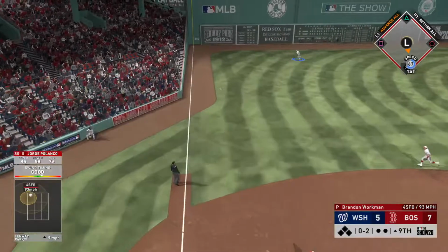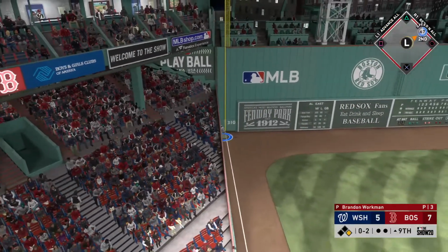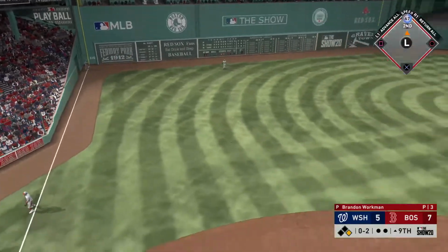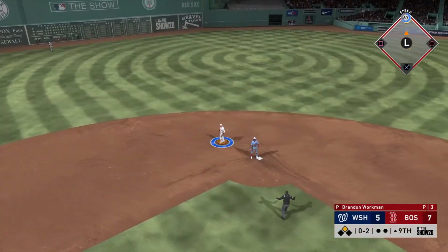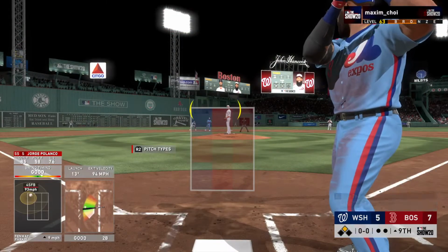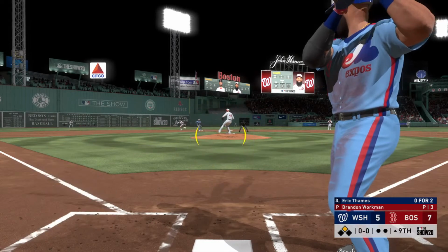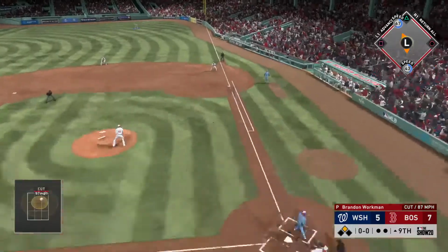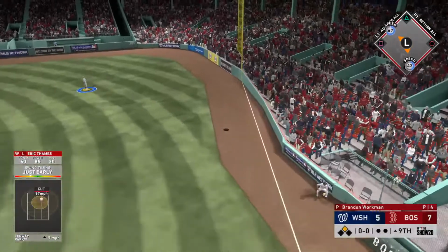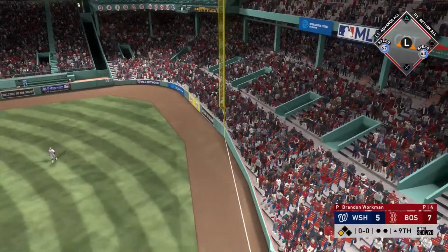And this is sliced hard down the left field line. And a great start to the 9th, as this ought to be extra bases. And he is into second with a double, his 3rd hit of the night. The first baseman, number 9, Eric. At the plate now, Eric Thames. Oh, high, deep. That is a moonshot, folks. A long home run.